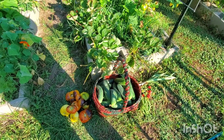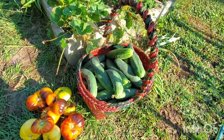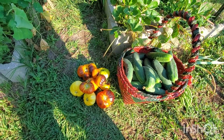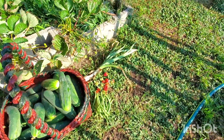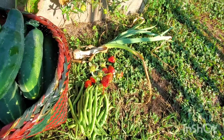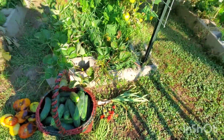Y'all, I lost track of the number of cucumbers. And they took over my basket. So there's the pretty tomatoes. And the green beans, which is already more than I expected, really. And the strawberries and the garlic.